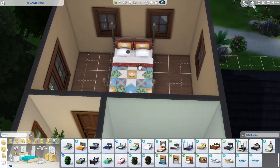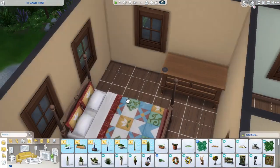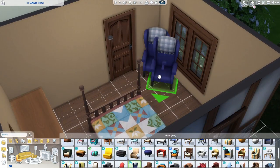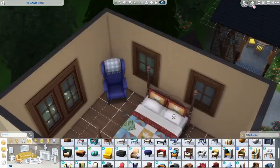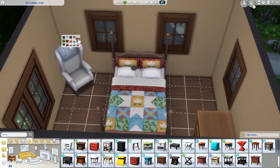I do struggle with hallways quite a bit, especially when they're small, because I have the tendency to always clutter spaces up in The Sims so they don't look empty. But with hallways, you need space to pass through them, and that's where I struggle.